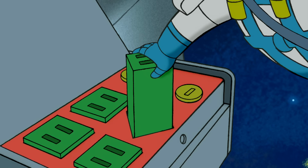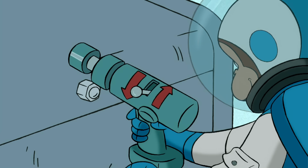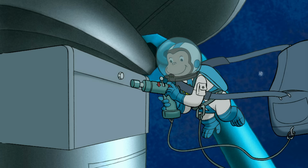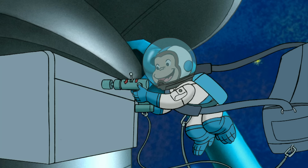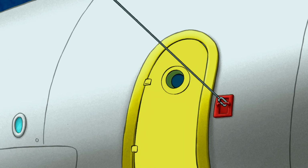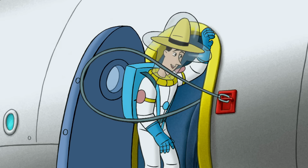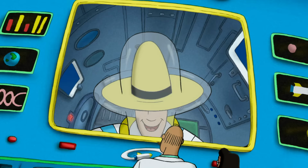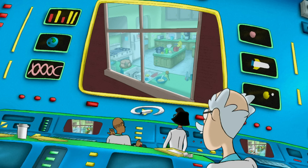Why, it wasn't a different shape at all. Now he needed righty-tighty. George, you have only 5 seconds of air left. That's it, I'm going out. No, you'll float out into space. George did it. The telescope controls work again. Great work, guys. You're coming home.